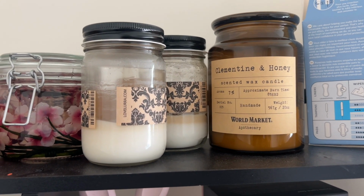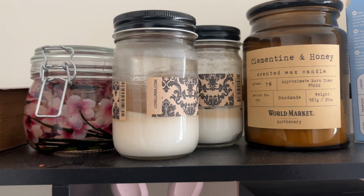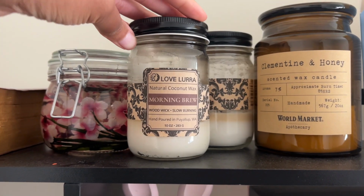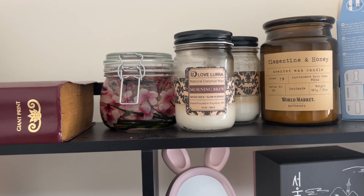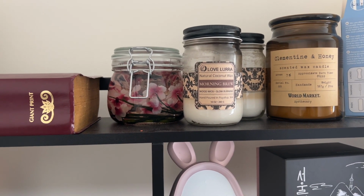Candles provide me so much comfort. Aromatherapy is king for me. So I like to keep 3 or 4 candles at all times on my desk so that I can rotate them out depending on the season and depending on how I'm feeling. So I like warm vanilla scents, coffee scents, and then I also like sweet fruity scents. And it just depends on how I'm feeling that day, which one I choose to burn.